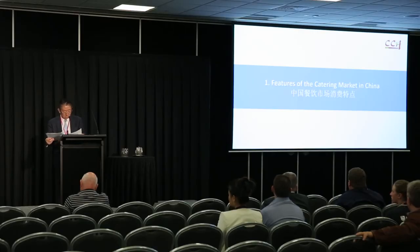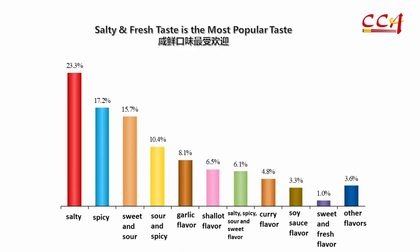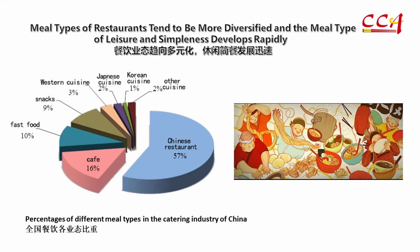The first is that the pursuit of high-quality experience continues to grow. The second characteristic is the popularity of fresh taste. Fresh flavor is the most popular. Third, the food and beverage industry is trending towards more diversity, with fastest growth in the casual dining sector.